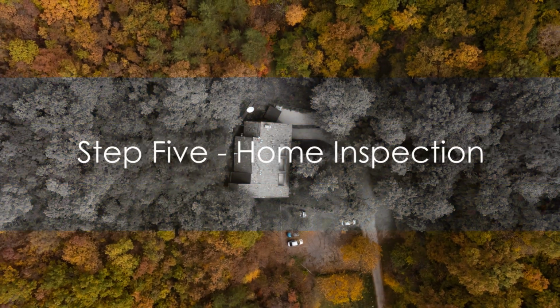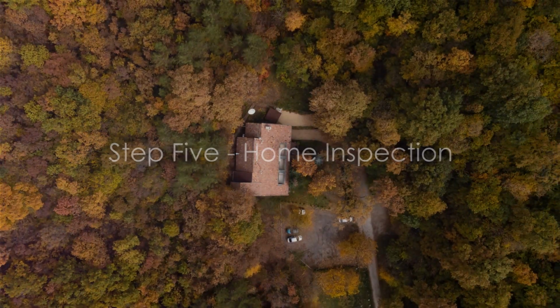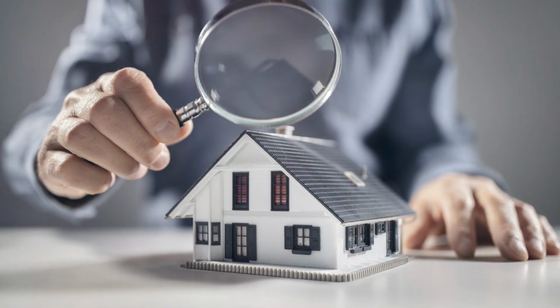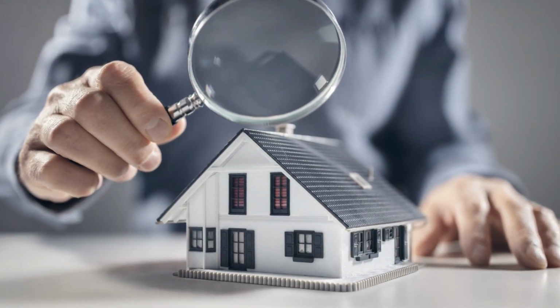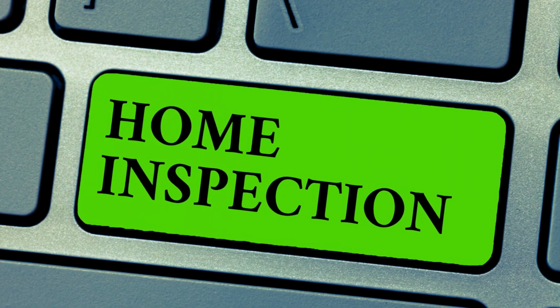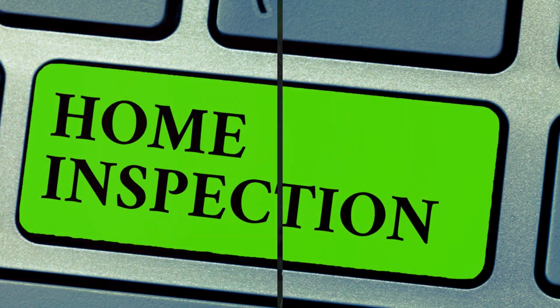After your offer is accepted, it's on to step 5, home inspection. This is a crucial step to ensure there are no hidden problems with the property. A professional home inspector will examine the home from top to bottom and provide a detailed report.